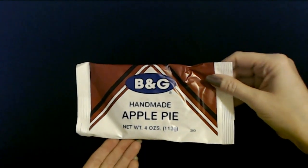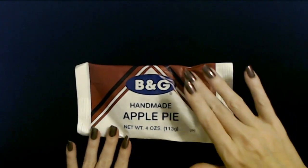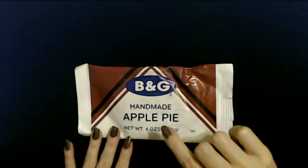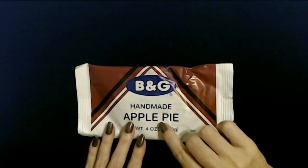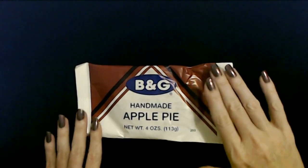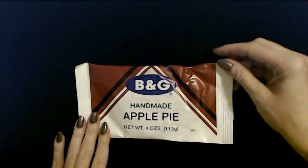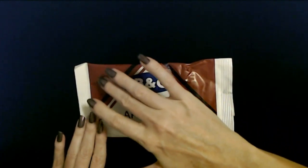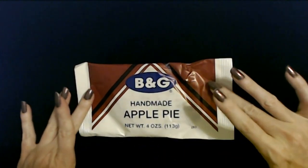Now the third one is the one I am most familiar with. Usually when I think of B&G pies, I think of these handmade apple pies. This is the one my dad liked. He always got the apple pie. And it's also 4 ounces. And the color on this is more of a brick red in these sections here.